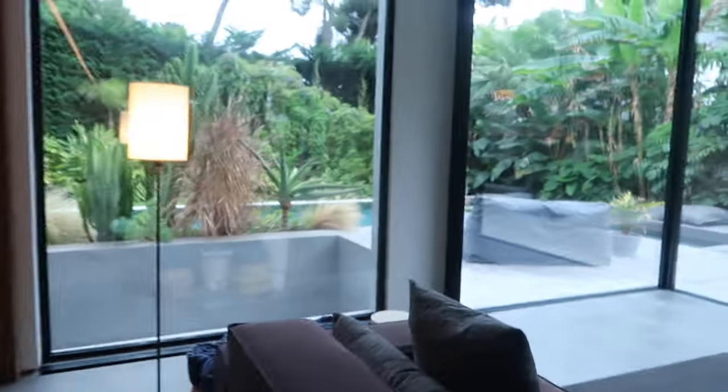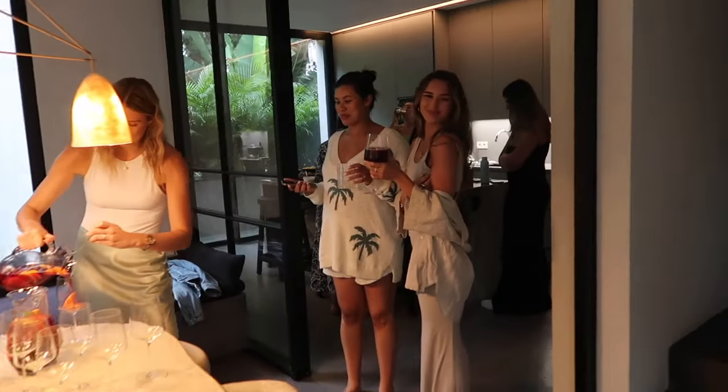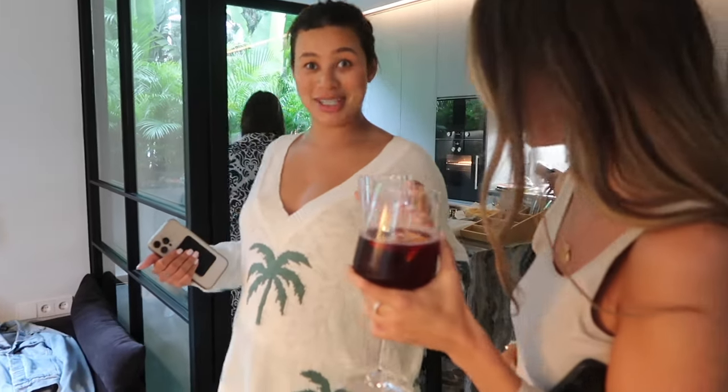Right, this is the downstairs. Quick overview. I mean, look at that stairway. We're just having some drinks. There's the girls. Cute. Hi. What are you on, the water? I look like pajamas. No, this is nice. Where is this from? This is a little Revolve number. Love. It's an extra lush. Gorgeous.